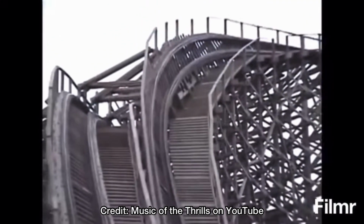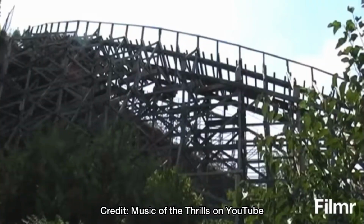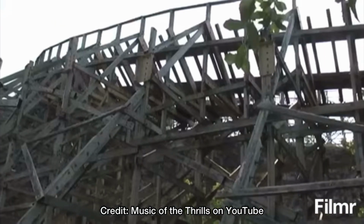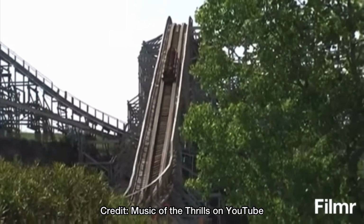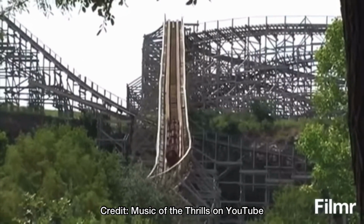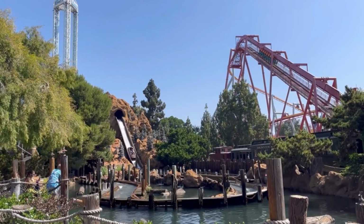Have you ever seen a wooden roller coaster where the track shakes and sways as the cart passes along? If you haven't, you might have just not been looking, because this occurs on almost all wooden roller coasters. But why does this happen? And does it mean that it isn't secure or safe? The answer is actually the opposite.